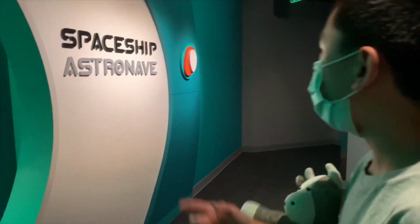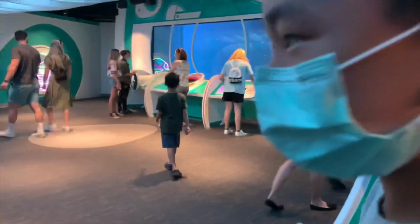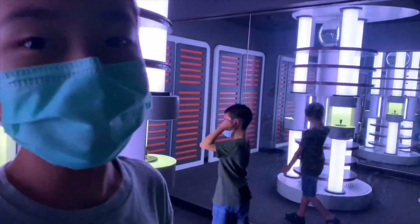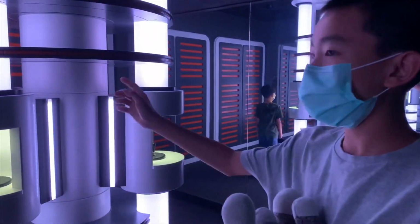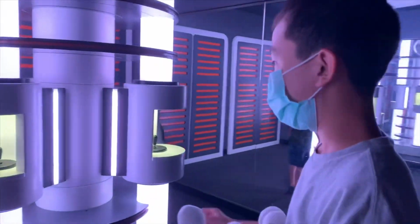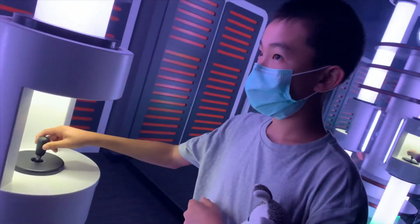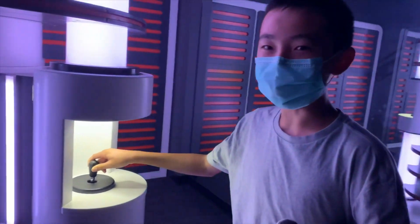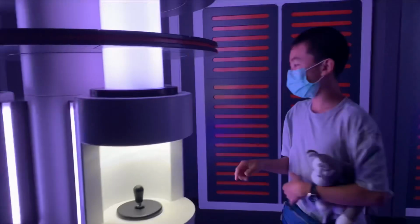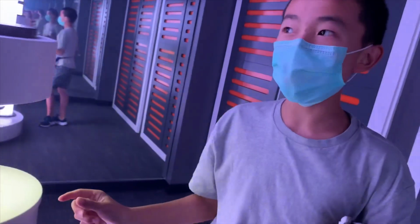Spaceship. Astronave. This looks so futuristic. We're at the Multiverse exhibit, and we're not sure what this does, but there's a disco ball on top, and these pillars light up. I can also move this stick so that it does noises. Let me see the other ones. Yeah, they're all the same.